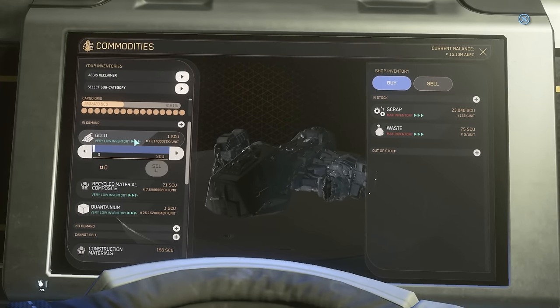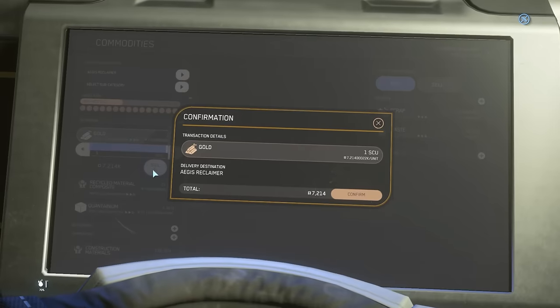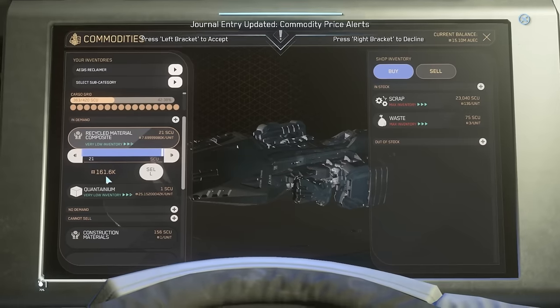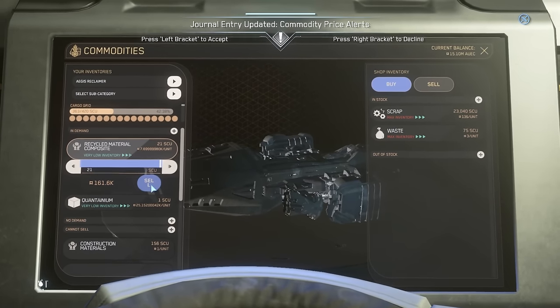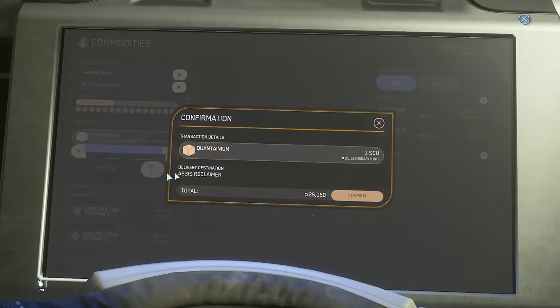Sell the gold. 7.2. 161,000 for the RMC. 25 for the quantanium.